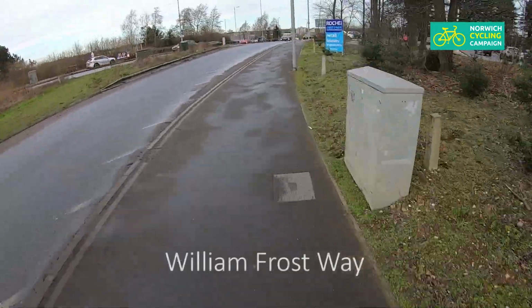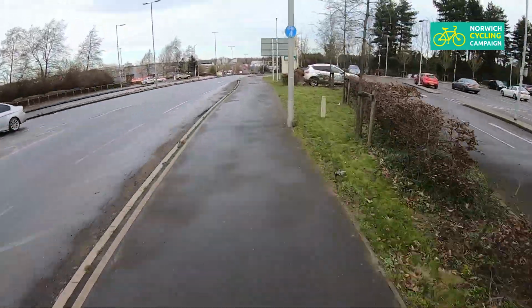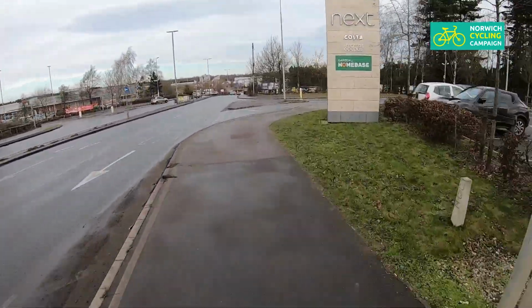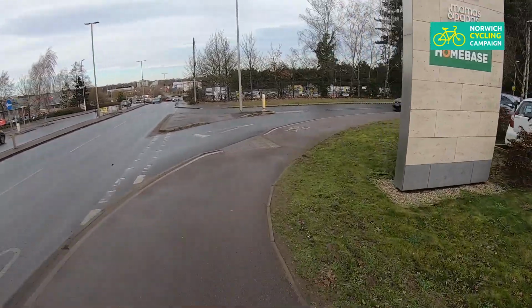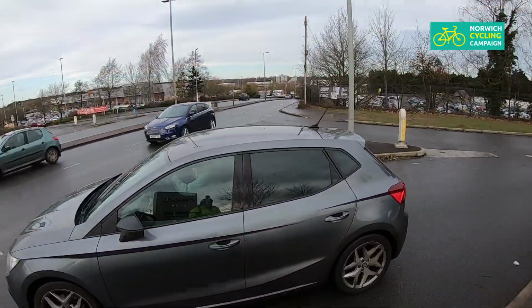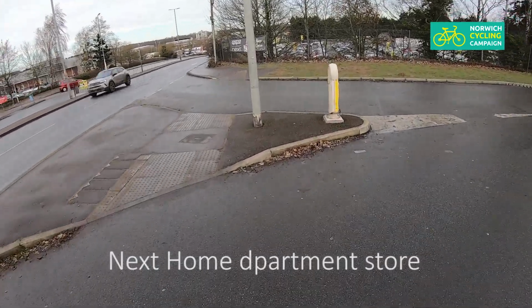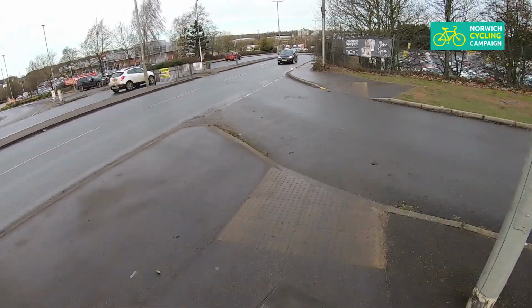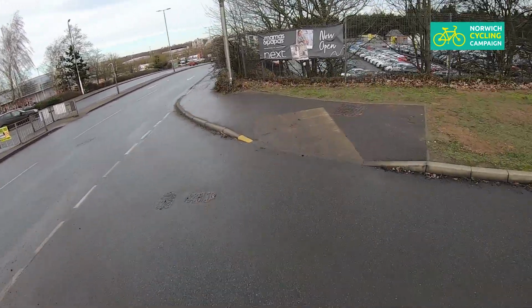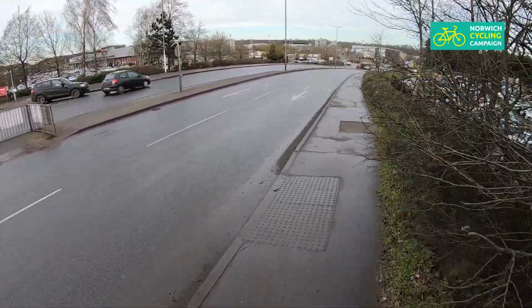We come into William Frost Way. We do need to take special care here. We cross over the entrance to Next, and then, once we get across that, we find there's no cycle track. Well, there is sort of.